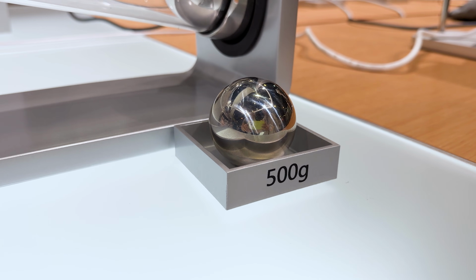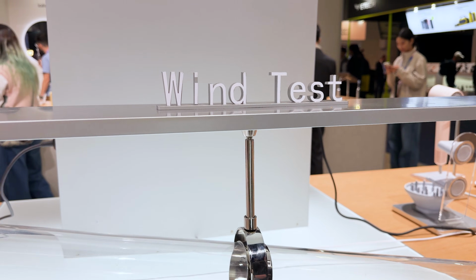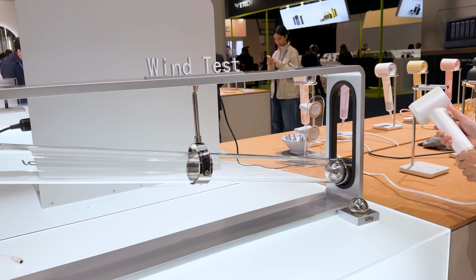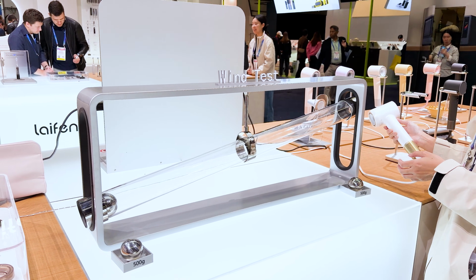And guys, the last thing, Laifen's hair dryers are known for the strength of their air blow. So you can see right now how it is moving easily a 500 grams metal ball simply by blowing air into that. How cool is it?